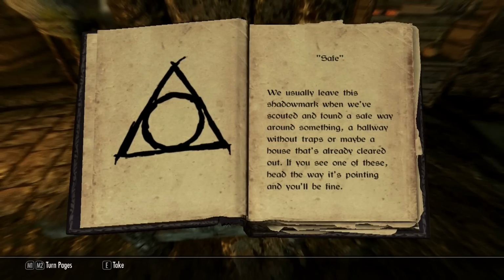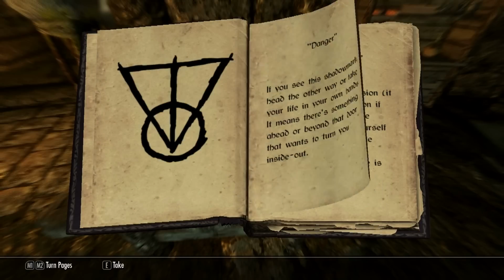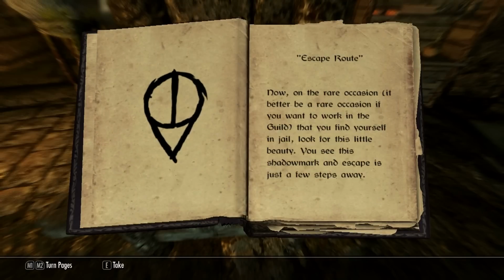Safe. This shadow mark is for when we've scouted and found a safe way around something. A hallway without traps, or maybe a house that's already cleared out. By the way, I do not understand the difference between this one and that's danger. That's if you're about to get your ass kicked if you go that way. Escape route. I don't understand the difference between the safe and escape route.